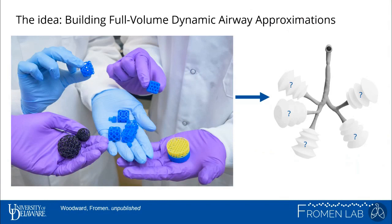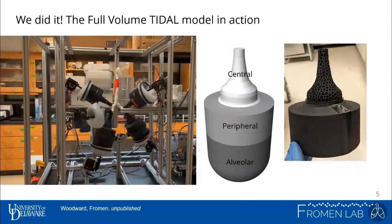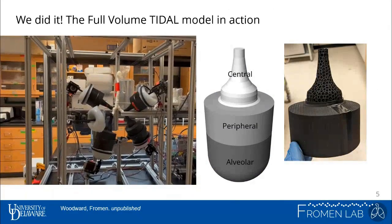And so we thought we can make these, and we're showing examples here, but we can go to very fine resolutions that are closer to what it looks like in the lung. Could we use these as an approximation for the aerosol transport that happens in the airspace? I'm going to cut to the chase and tell you my exciting story of, 5 years later, we actually are able to make this.